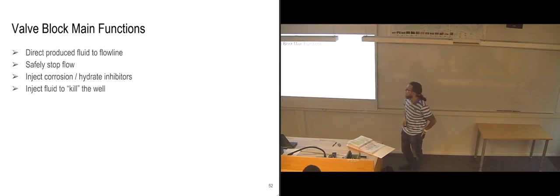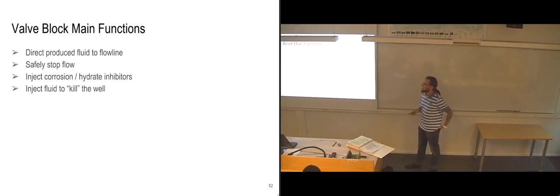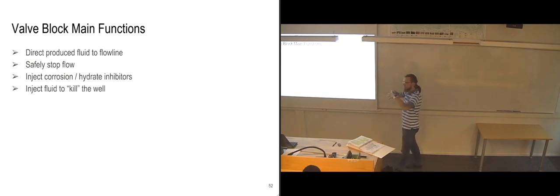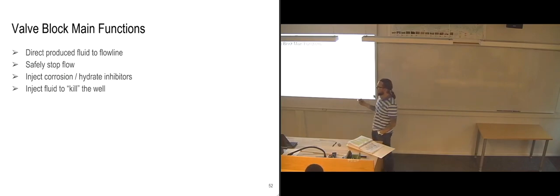It is also possible through the valve block to sort of kill the well. So you basically inject a lot of fluid into it. I'm not completely up to date on how they do it now, but I know that in the past they would fill the top of the well with a heavy fluid, and they manage to stop the well flow, basically. And they call it killing the well because they have to do a lot of work in order to get the well up and running again.